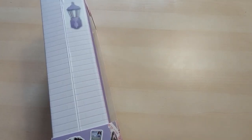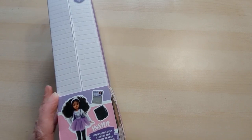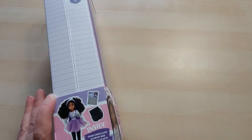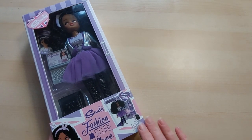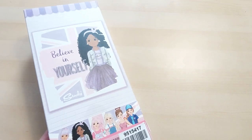So we need to get in, don't we? But I think I need to be really careful, because let's have a look what this says. It says inside, Sindy comes with a laptop and backpack to keep up with the trends. So there's lots of things in there, so I can't just rip at this box. I've got to take it steady.